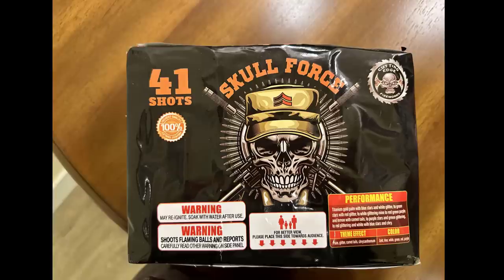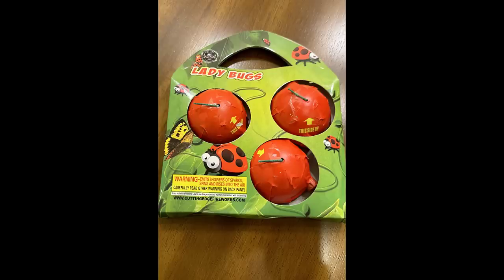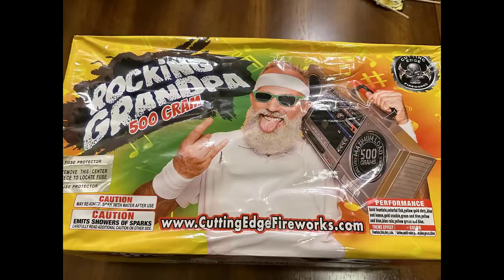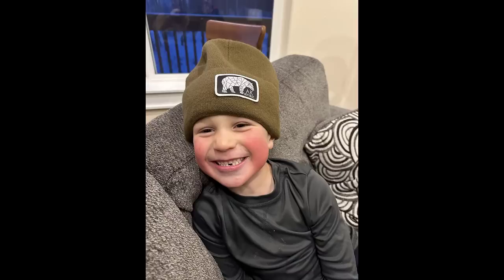We love the boxes that had the 30 to 80 explosions with one light. They made it so you really could enjoy a good show. The artillery shells were really fun because they have a big bang and spread, but with it being so cold, it took too long in between lighting each shell individually. The small ladybugs and UFOs and the pooping puppy were all a huge hit with the kids. We also loved all the fountain boxes for a show down low to the ground. Overall, they were all amazing, but the show in a box, the regular sparklers, and the fountains, we think are the best bang for your buck.